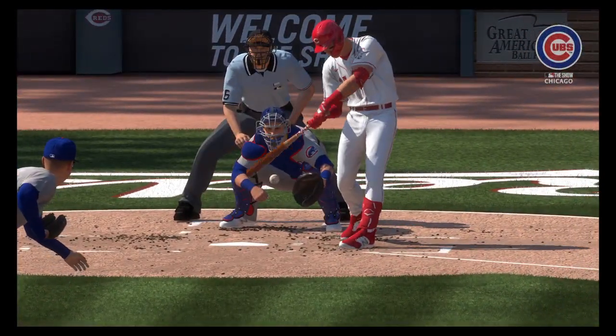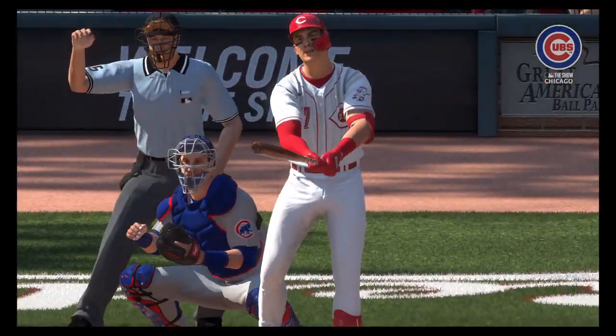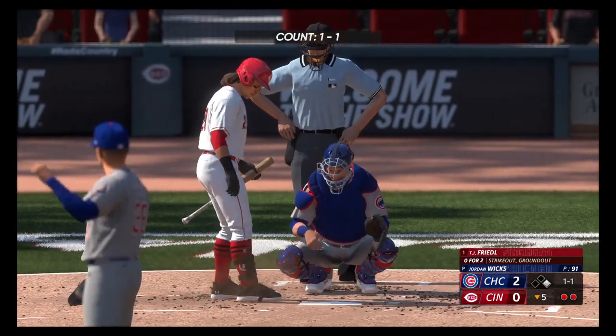Back-to-back strikeouts, so they haven't been able to move that runner up, get him into scoring position, and have a better chance of scoring. I tell you, good job so far on the mound. He just needs 1 more out.